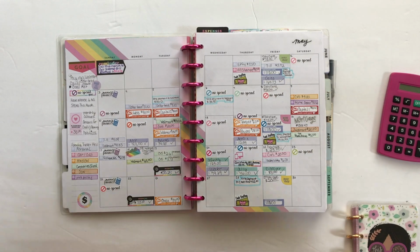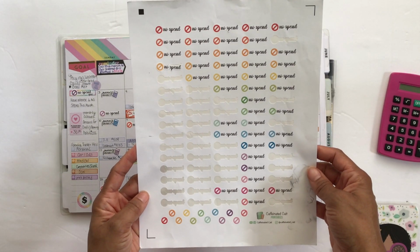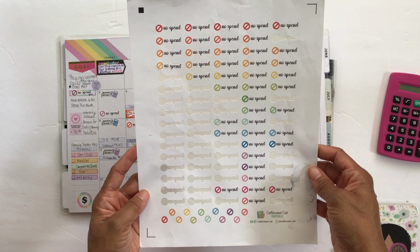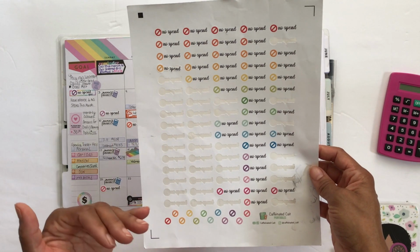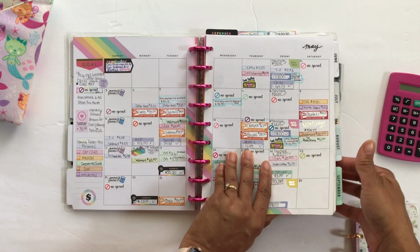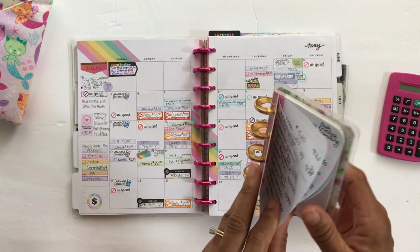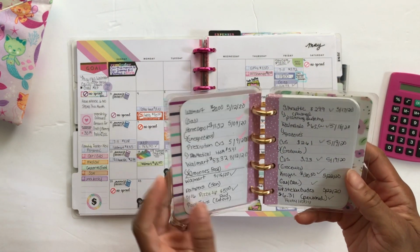Alright, so then I am using my Caffeinated Kate no spend stickers. This was a printable that I bought off of her shop on Etsy, and I just printed it at home, so it was super easy. Let's go ahead and get our labels that we use for expense tracking. Let's open our happy notes to see what we spent.